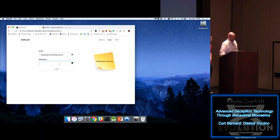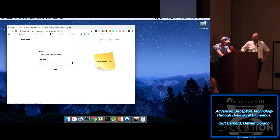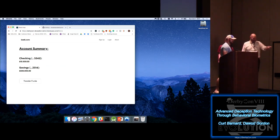We're really tempting the demo gods by doing this. But that's the password right there. The password is U1 with. Man. Boom! You got me. Good job. Good job, Leslie.